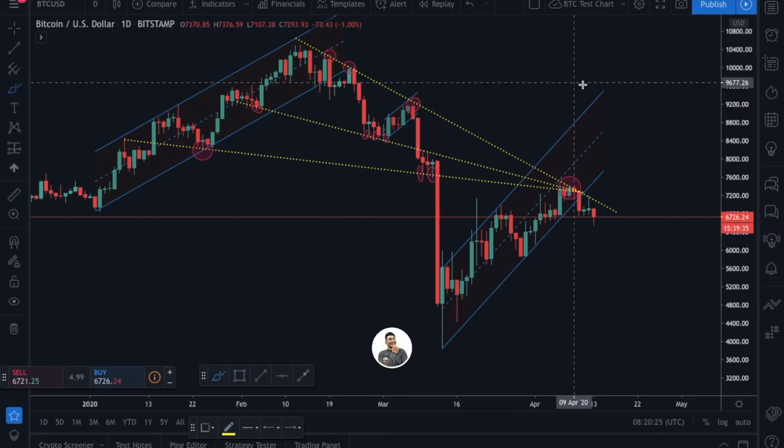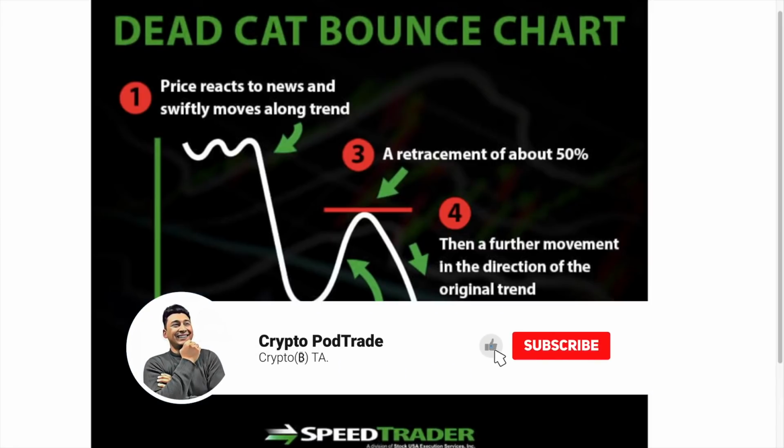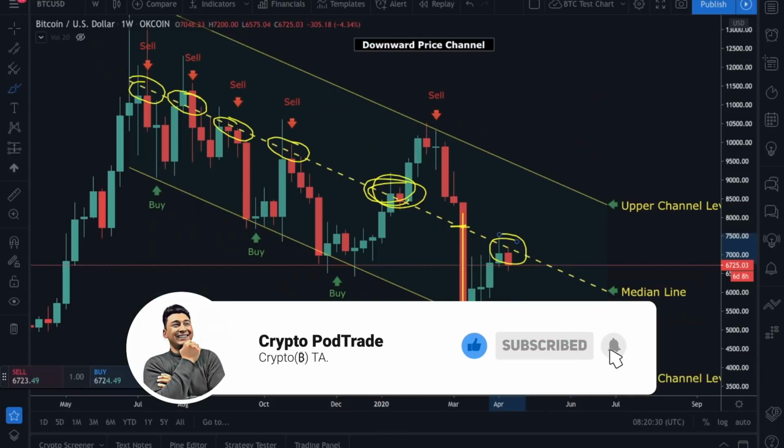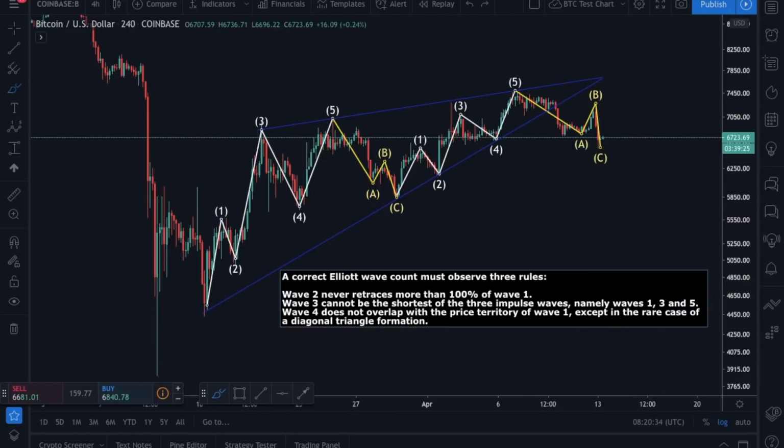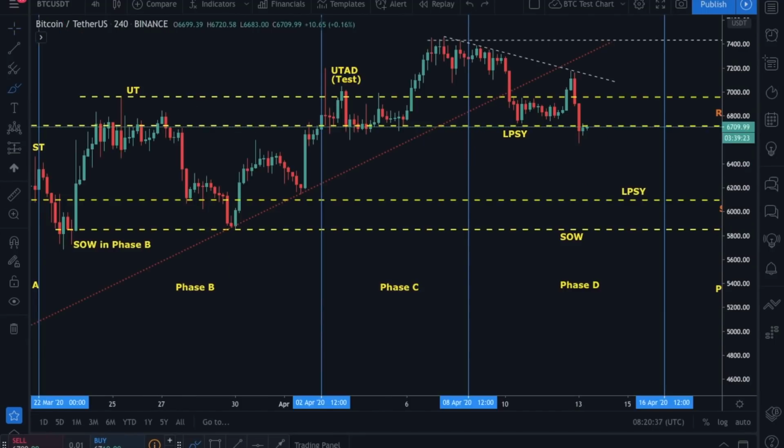So guys, looking through these different scenarios with this dead cat bounce, downward price channel, along with this rising wedge in a downward trend, also with this Elliott wave principle, everything is actually indicating for me right now not to be bullish. So right now, as I said, I'm staying bearish for the shorter time frame. I'm talking about the shorter time frame, guys, but in the longer term, I said I'm really bullish on Bitcoin. But for now, I am bearish, and this is the reason why I'm bearish.